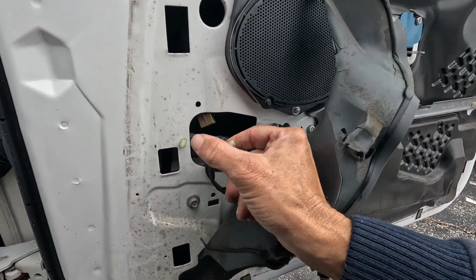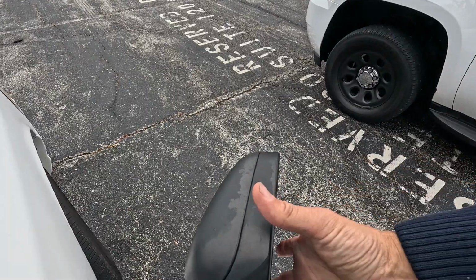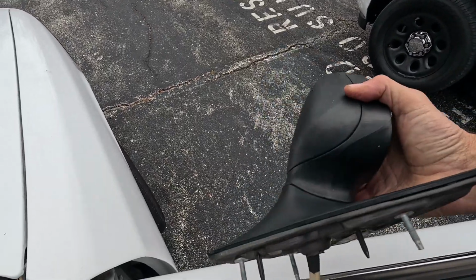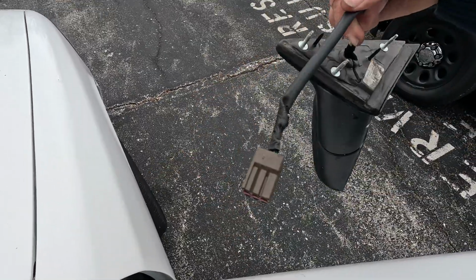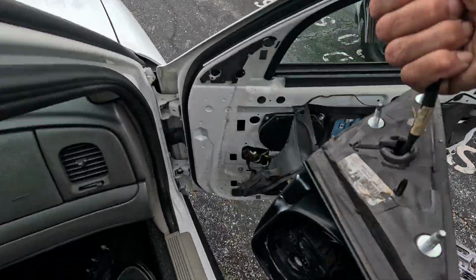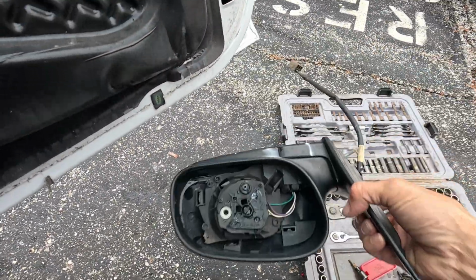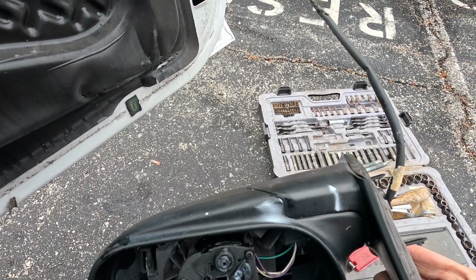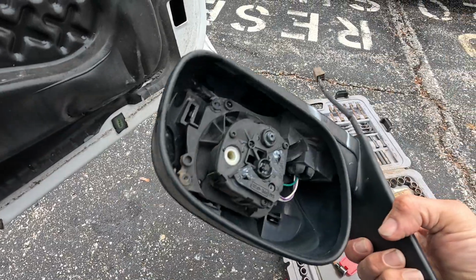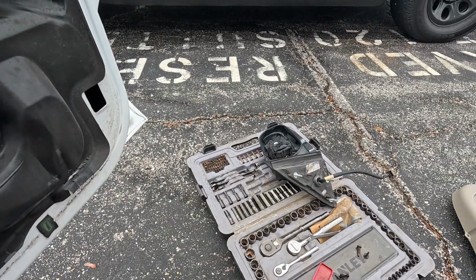Yeah, there we go. We disconnect this one, and then we should be able to pull our mirror out, hopefully, without scratching the paint. There we go. It comes out not just that easy, but easy enough. Look at that. So you can see they repainted the car and really didn't do that great a job of taping it off apparently. So definitely has been repainted.